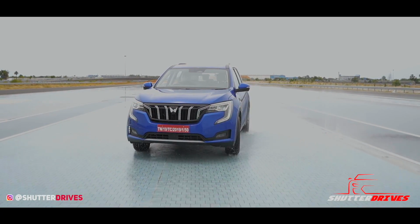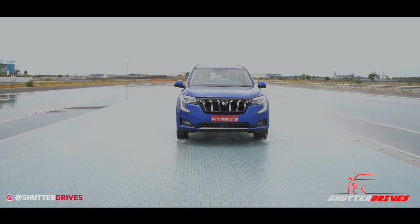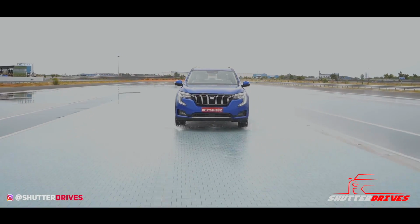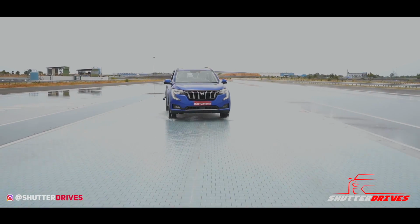ESP uses steering angle sensors and angular velocity sensors to determine the path the driver intends to steer the vehicle and compares it to the actual path of the vehicle. When the actual path does not match the intended path, the ESP applies the brake of the appropriate wheel to assist in such difficult situations.